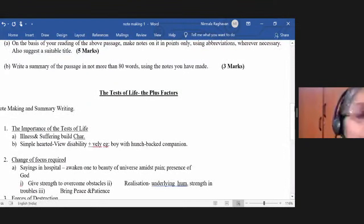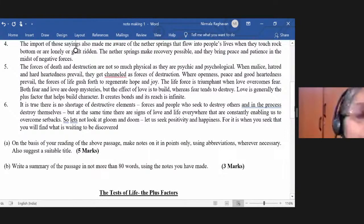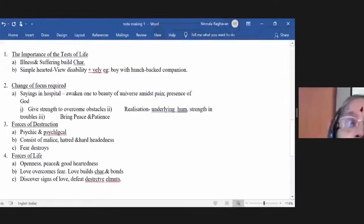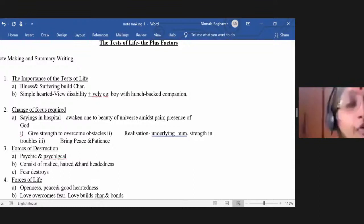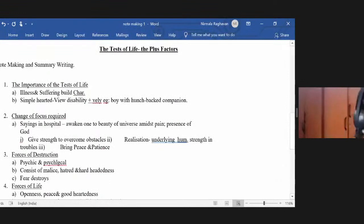Now what I'm going to do is show you a lot more passages so that you fix titles and write summaries, because showing you a long passage as long as 500, 600 words might be difficult on the screen. So I'm going to share a few passages that you can download and practice writing summaries and do the indenting also. Just look at this. The tests of life, note making and summary writing, that's together. And the importance of the tests of life. And see, this format has 1, A, B, 1, 2, 3, 4, and it's not formatted as I have already done, as 1.1, 1.2.